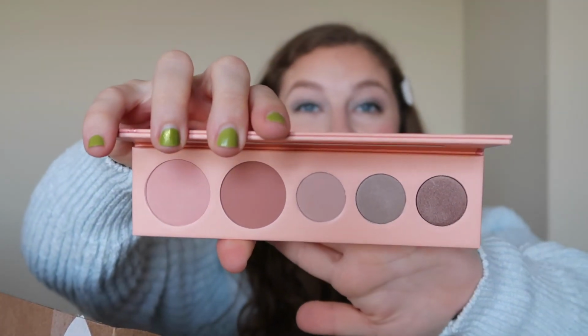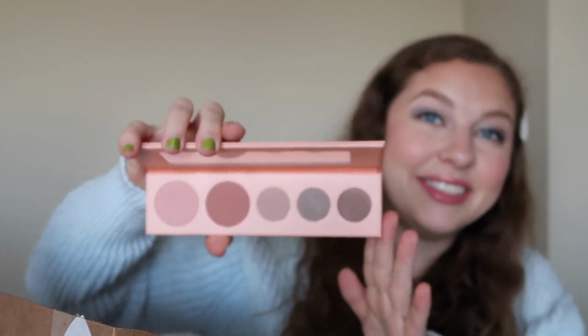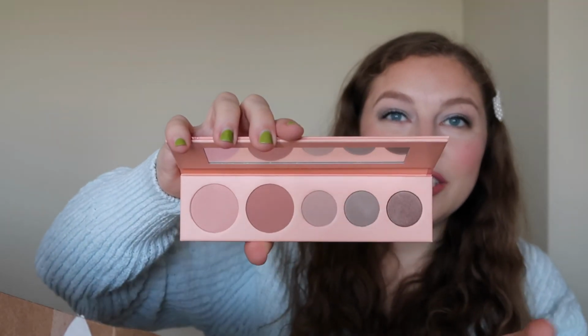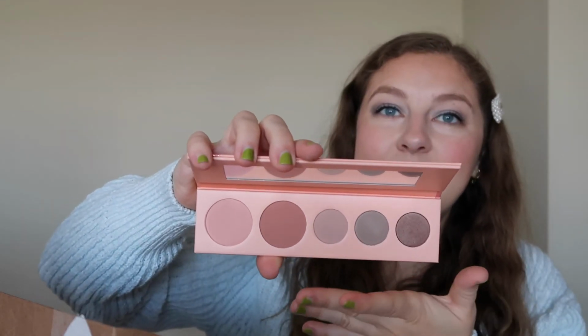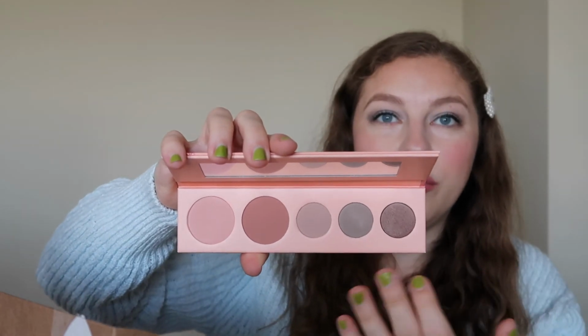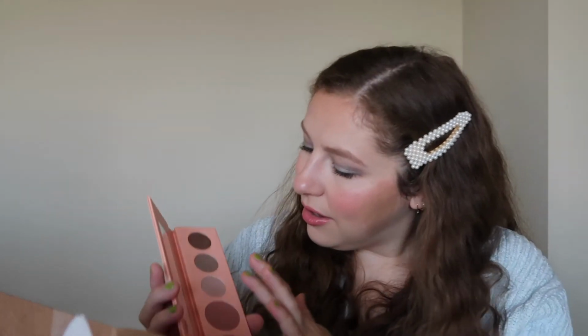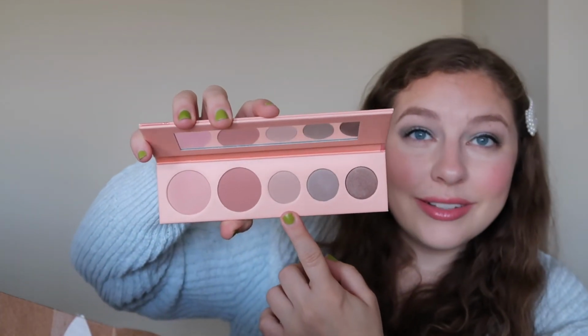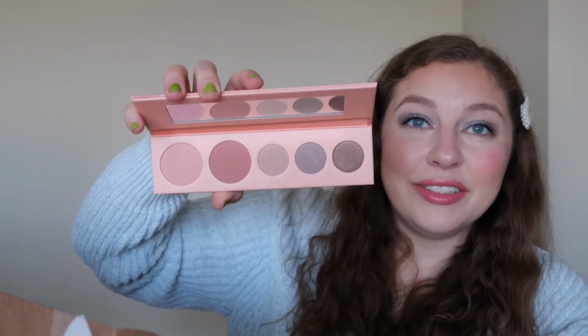Honestly, really pretty. Right up my alley. This is something I think I will keep, because this would be so nice to travel with. Really super easy neutral blushes, really super easy neutral eyeshadows. That light one right there I could probably even use on my brows, to be honest. Honestly, really, really pretty. I am really excited about this.